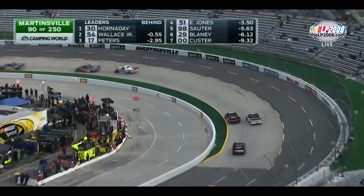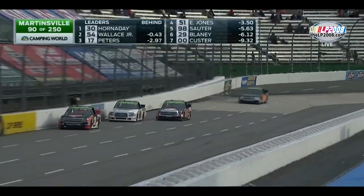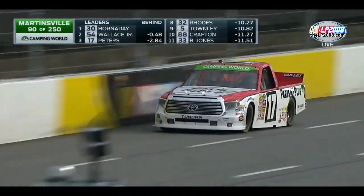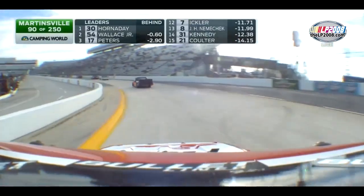Matt's like, I'm the champion. Let's just keep that in mind. John Wes Townley, the 5 truck, able to get by as well to take over the 9th spot. Timothy Peters in that 17 running in the 3rd spot. He just made his way around Eric Jones. So we talked about Jones charging up toward the front. Well, here comes Timothy Peters.